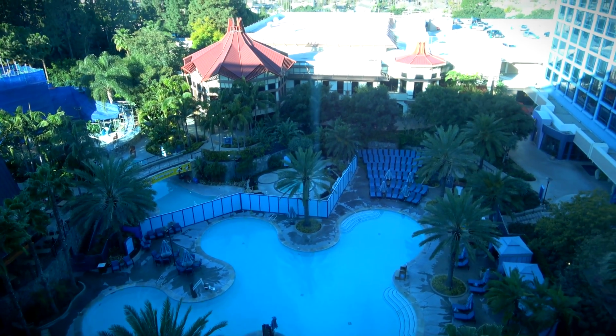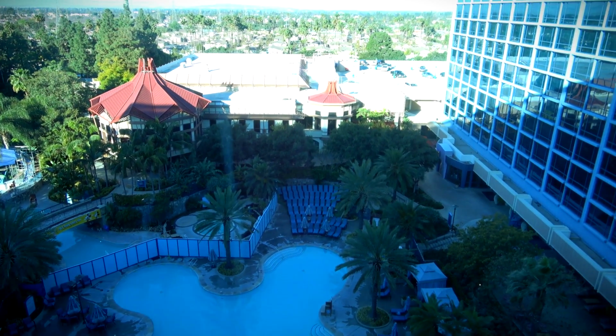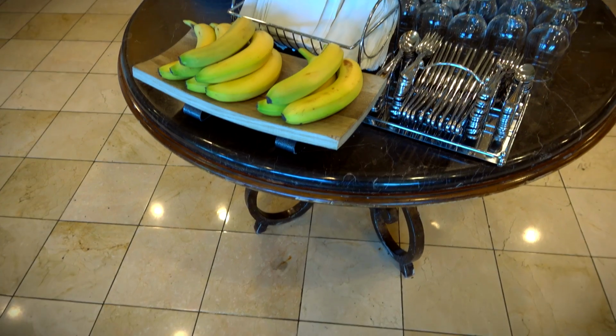And that's Goofy's kitchen there in center frame, and the Fantasy Tower on the right. Now let's go to the e-ticket club. You have to have a card to get in there. It's not open to everyone.